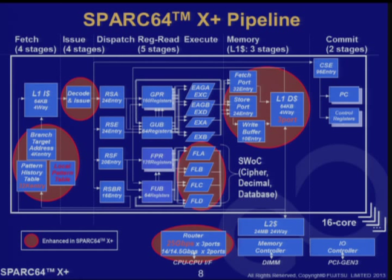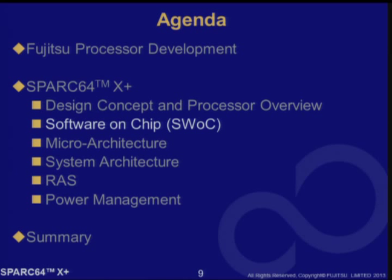We also improved the throughput of level 1 data cache and increased the CPU-to-CPU interconnect speed from 40.5 Gbps to 25 Gbps. In the next few slides, I will describe these enhancements in more depth. Let's start with the enhancement to the software on chip.